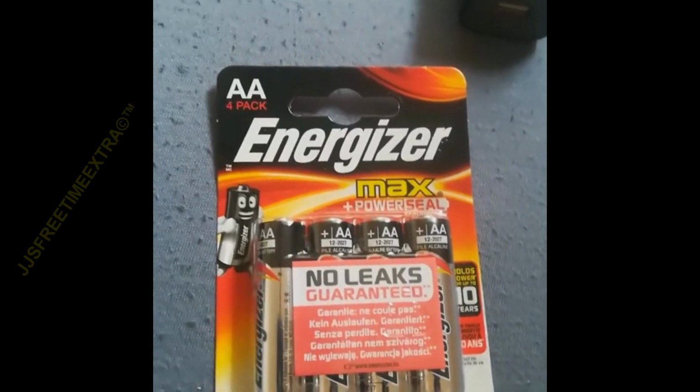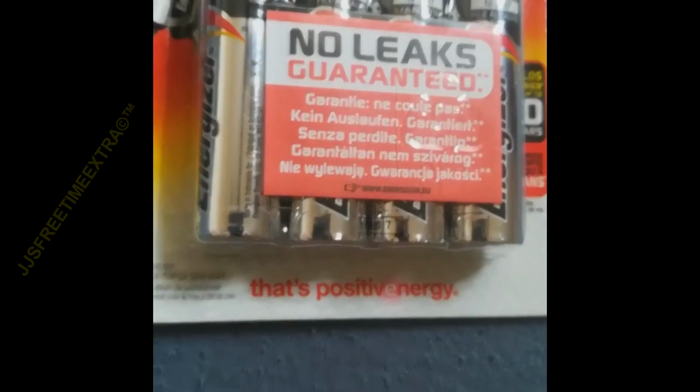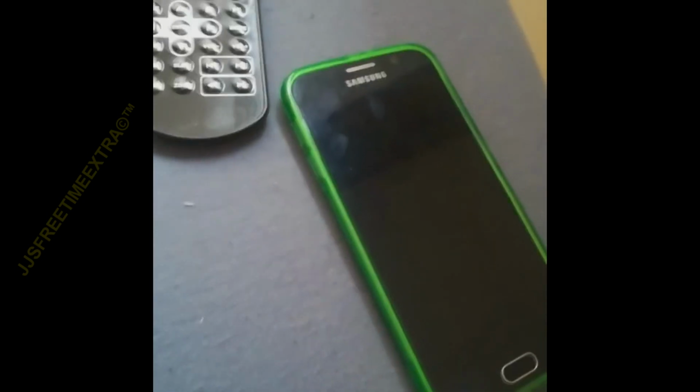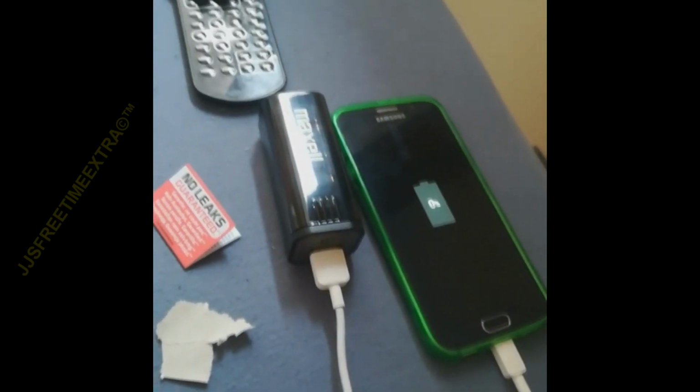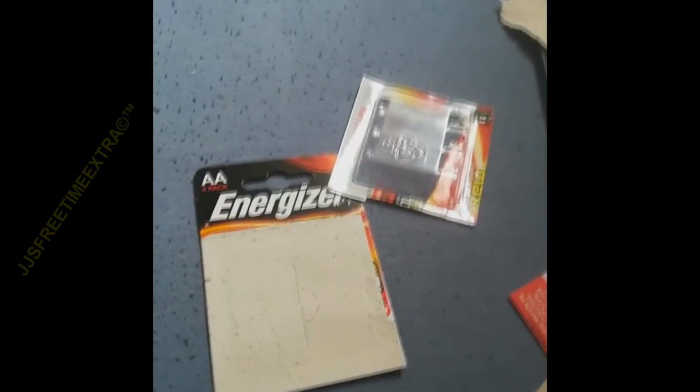Right, it's time for the Energizer Max Power Seal. No leaks guaranteed. Sure. That's positive energy. Well, we'll see how positive your energy is when we put it into the battery rig. Right, here we go with the test of the Energizer brand. Now, I like how they put positive energy on it. That was pretty funny. And how they've put no leaks guaranteed.